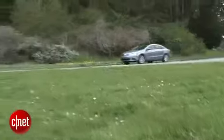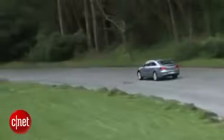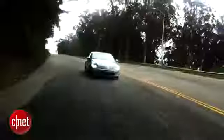I do like the ride feel in the CC. It's pretty comfortable, although I don't know if a lot of people would really think it's much different than, say, a Ford Fusion or a Hyundai Sonata. It feels pretty stable in the turns, and it handles the bumps pretty well.